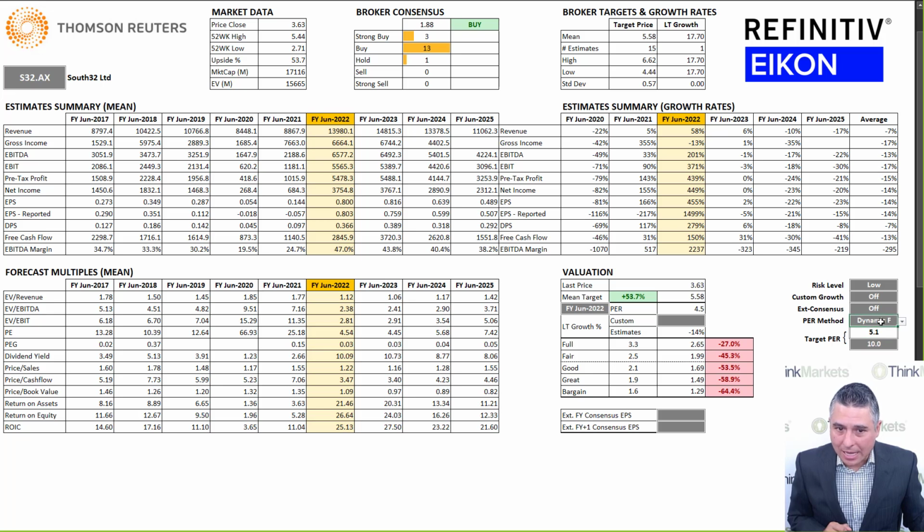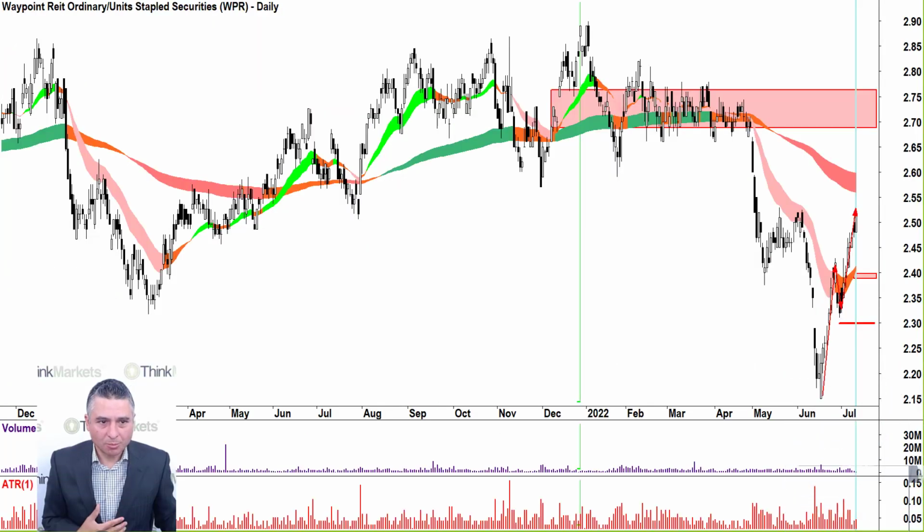Okay, unless you start to put in some of these more historical types of valuations on them in the PE. This is about what I would do, what I'd be comfortable to pay for this stock. And I could go as high as 10, which means it's not expensive here. Okay, but you can see some of the risks in that valuation.